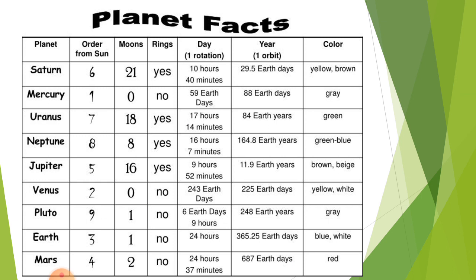As an example, we will see Saturn. Saturn is the sixth planet of the solar system. It has 21 moons and around it prominent rings are present. Its day is 10 hours and 40 minutes and it takes 29.5 Earth years to orbit around the Sun. It is yellow or brownish in color.